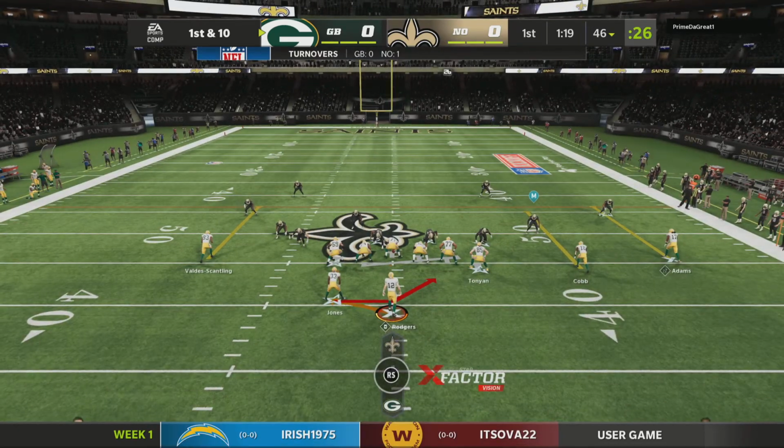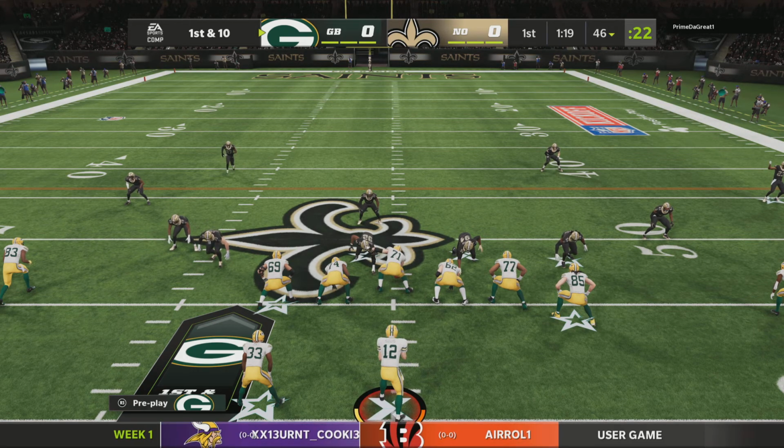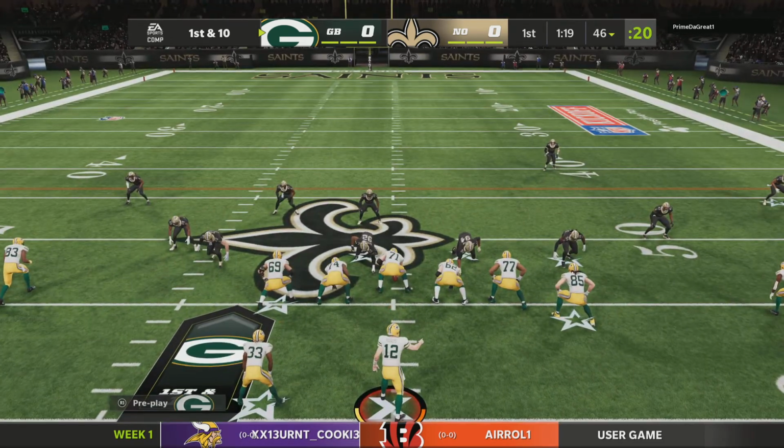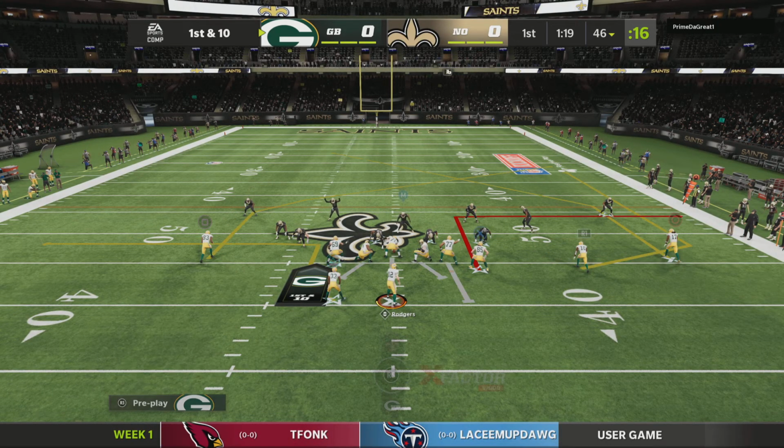The Packer offense ready to get their next drive underway. And this offense last time turned it over, went for it on 4th, didn't get it. They're lucky, though, because no points against the team on the board, but we'll see how they respond.